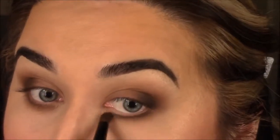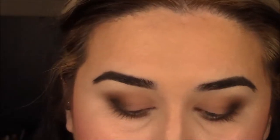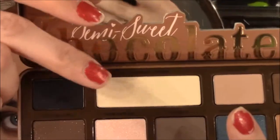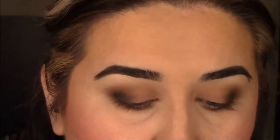And then what I want to do is take just sort of a big blending brush, like a nice fluffy blending brush, and I'm going to go in with Coconut Cream, which is this beautiful shade right down here. And I'm just going to take that on the big fluffy blending brush. I know it has a bit of color, but it should come off or not come off the brush. And I'm just going to blend underneath all of that, and sort of smoke that out a little bit.